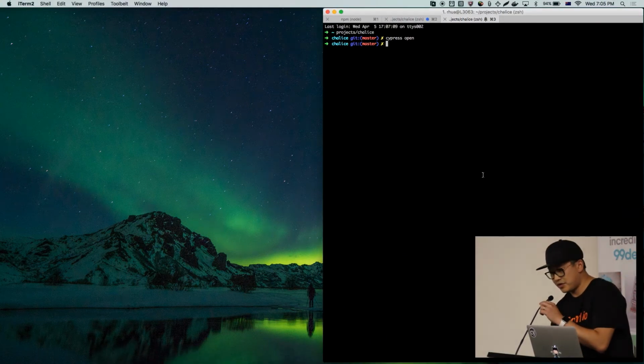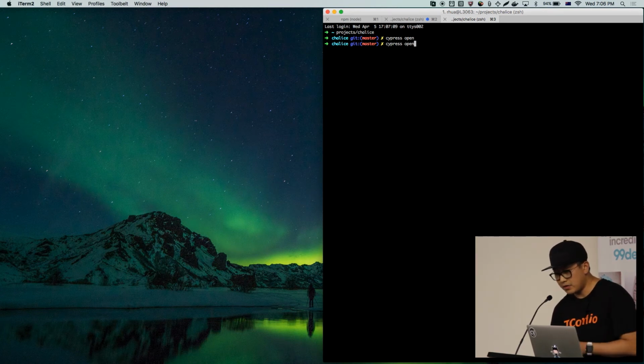All right, firstly, I'll show you running Cypress in the command line mode. I'm running this in the SEEK front-end codebase, and this is where we actually use it. So when you do Cypress run and you give it a spec, we've got a smoke test that's written with Cypress.